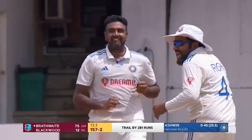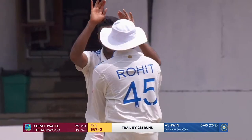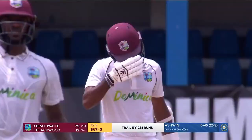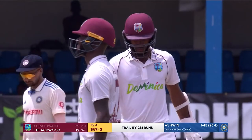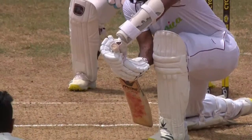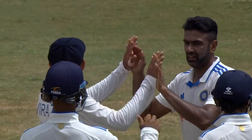Clean him up. Excellence from Ravi Ashwin. I was just speaking about him not taking a wicket in as many overs as he's bowled, but this one is an absolute beauty. Turn between the gate. And it had to be something special to dislodge the West Indian captain. Breach that defense. That's one of the very few deliveries we've seen turn. And that one spun quite a long way.